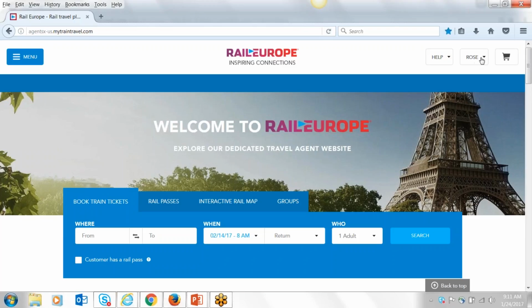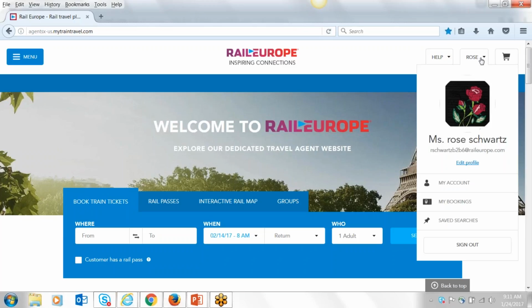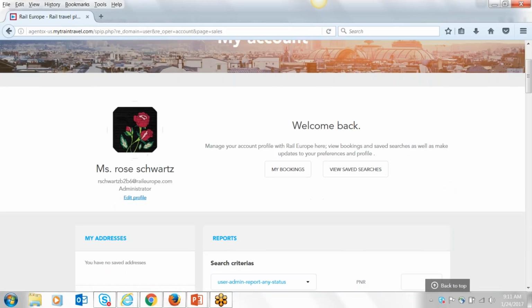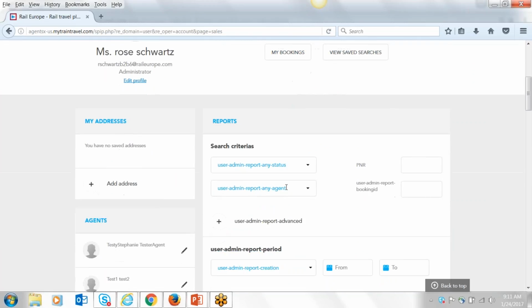This is important because there's lots more things that a manager can do. So a manager still sees the same screen. They can go to the My Account section, the My Bookings. So let's go to the My Account here under the admin screen and just look at the differences. You're still going to be able to edit the profile. You can still view the bookings. You can view saved searches. Underneath, an address still can be defaulted.